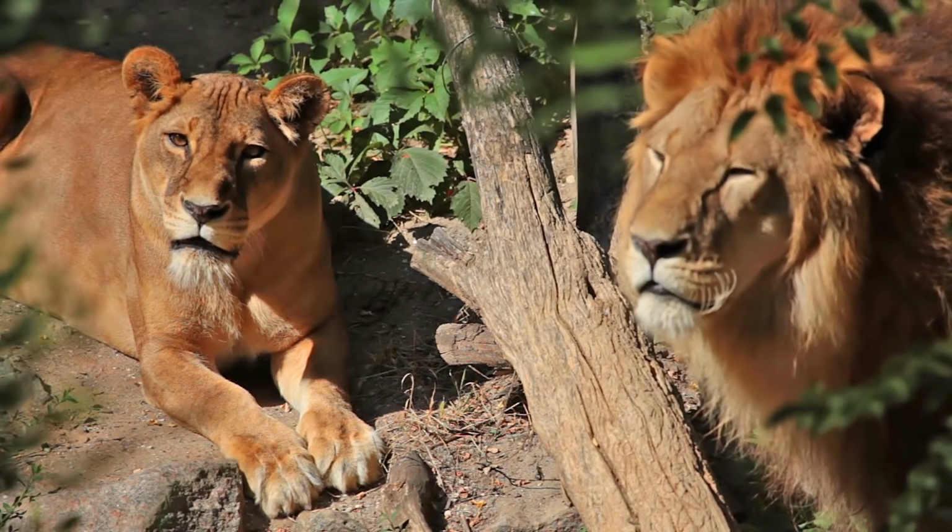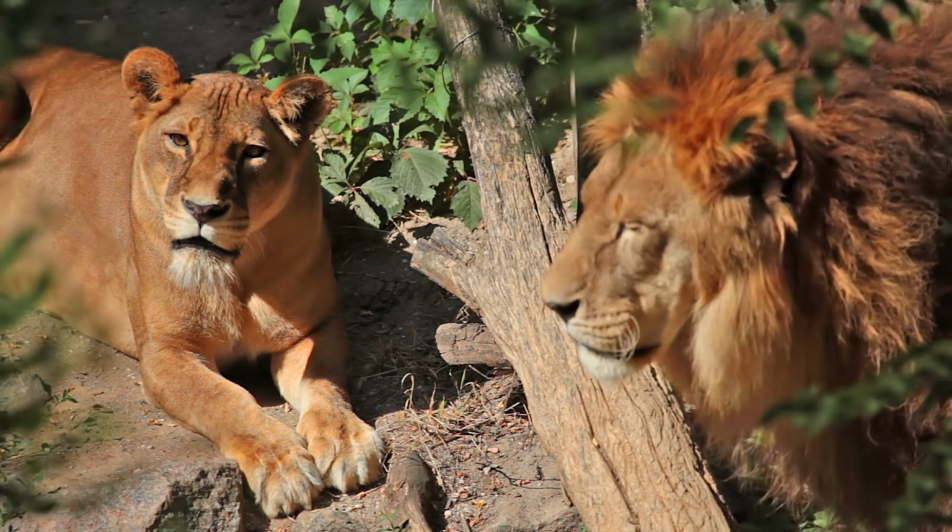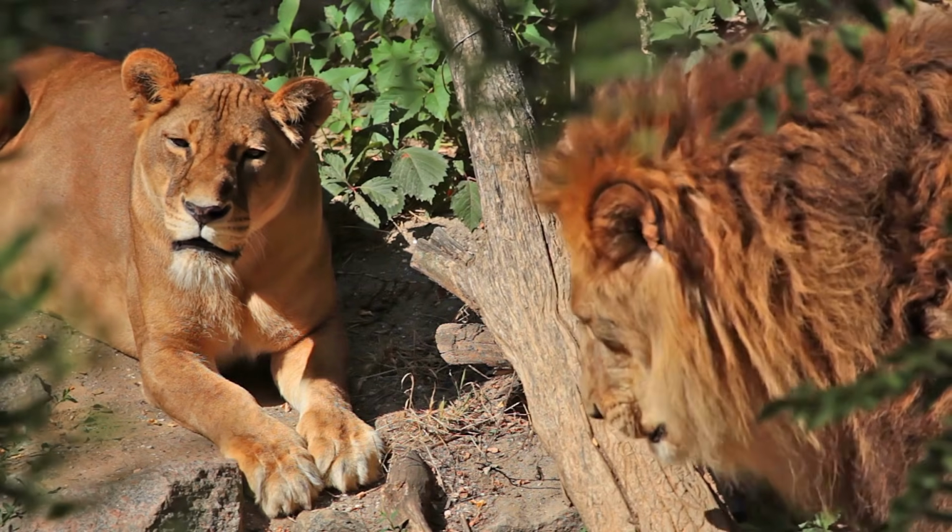As everyone knows, lions are extremely strong cats and have amazing qualities. But can they cope in the Amazon rainforest?